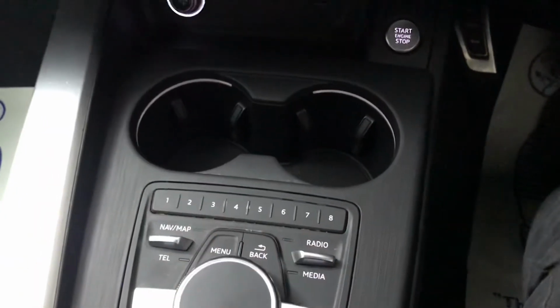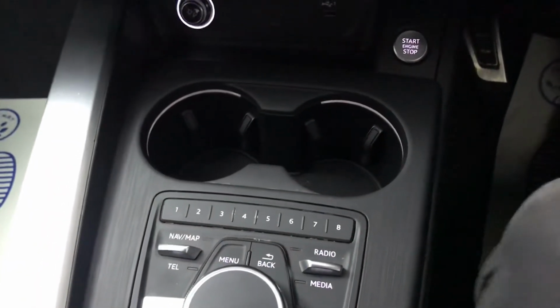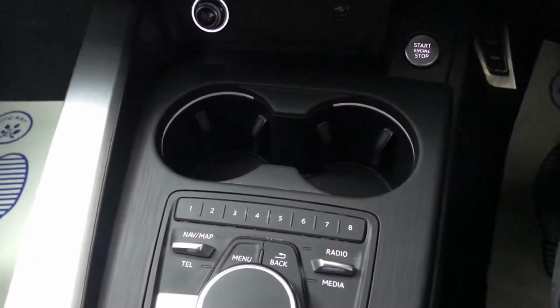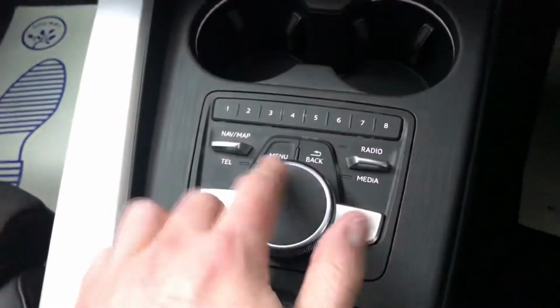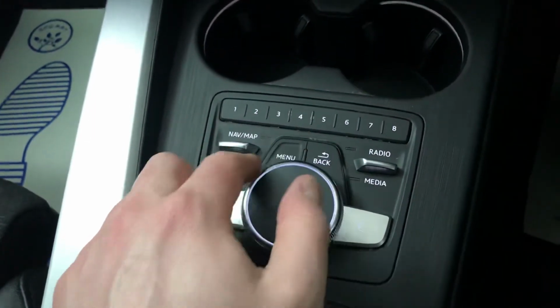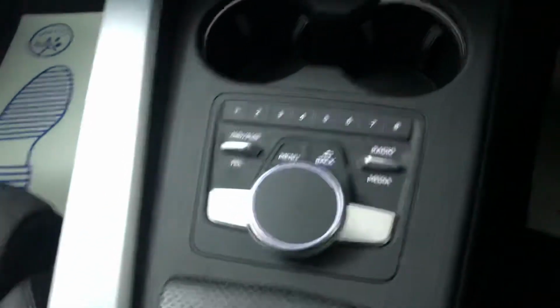You also have your radio shortcuts, so you can set 8 different radio stations on there and press the button and it'll take you straight to that radio station without going through the menu itself. And then you have your swivel wheel and your shortcuts for the main screen.